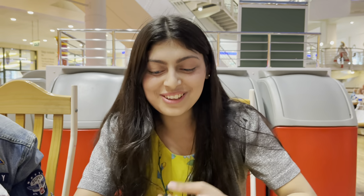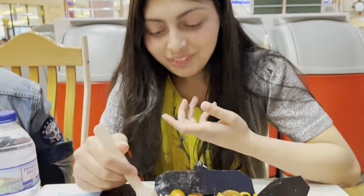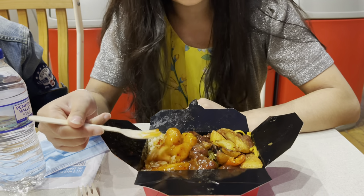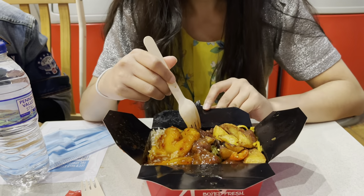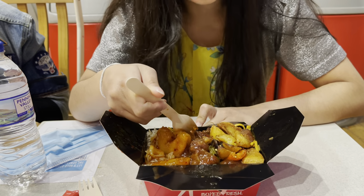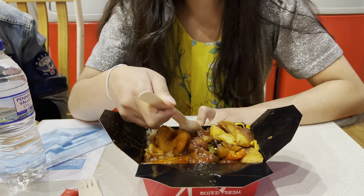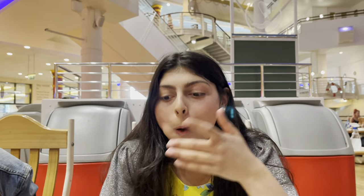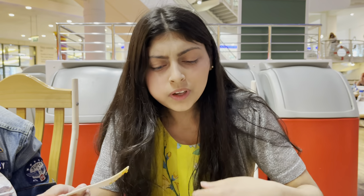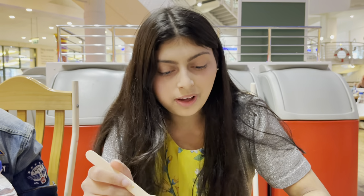Yeah, okay. Really nice. It's got like a good balance of flavours. And the prawn's really good as well. Next I'm going to try the chicken. These are caramelised chickens. It's got a really nice depth of flavour to it. I like that.